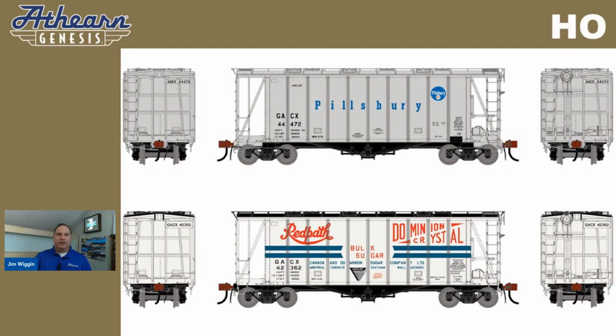We're going to go to 1970 with Pillsbury. It's another great car. If you've got a bakery on your industry list for your railroad layout or club layout, you're going to probably want to pick up a few of these. Now, these cars were built in September of 1970. They have a reporting mark for GACX, and these cars carried flour and would be another good candidate for a bakery on your layout that's set within the 1970s. Again, with some additional decals, you can definitely push these into the 1980s.